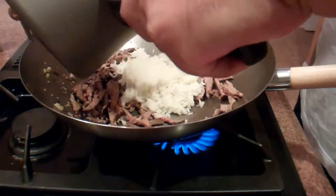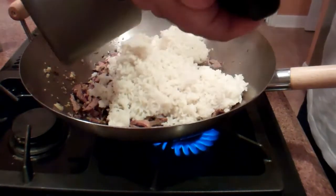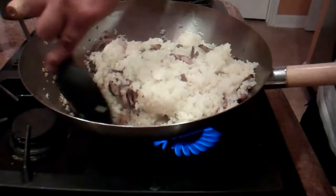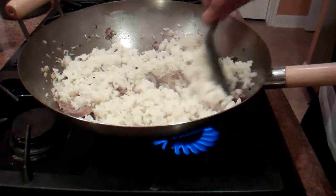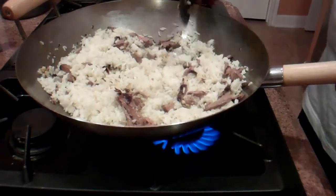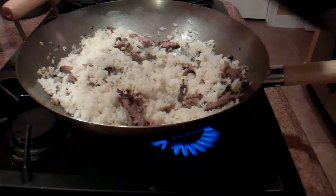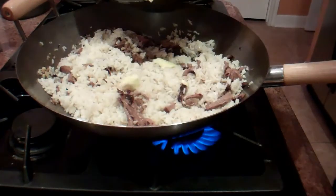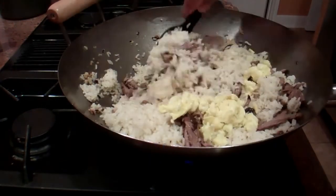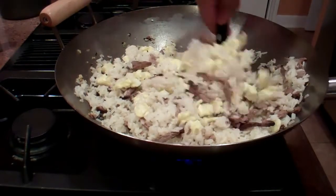Now we start putting the rice in, which we previously cooked. Mix it really well. It's gonna start frying here. Now we put the eggs. Mix it real well.